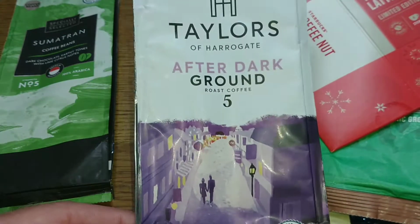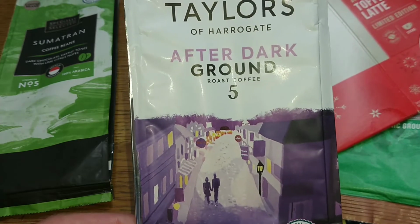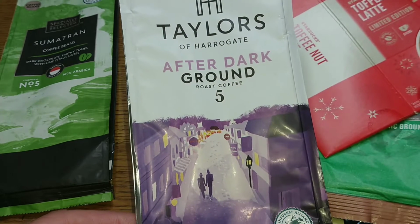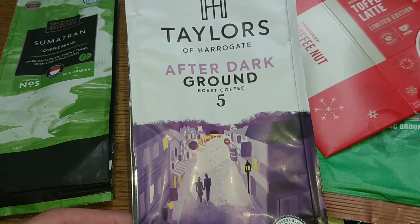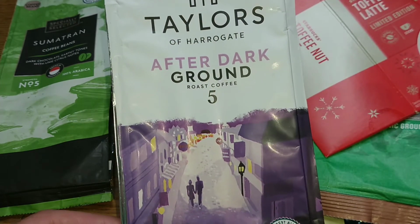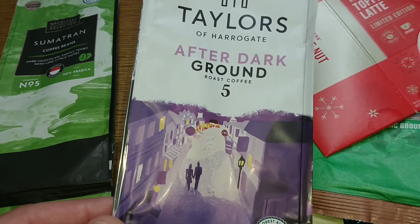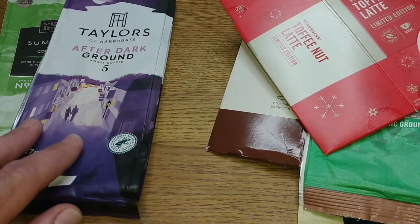The next one, Taylor's of Harrogate After Dark Ground Coffee. One of the better Taylor's coffees, this one. A really good, strong, dark roast coffee, and I found this one very moreish. I think I went through a couple of bags of this when I was reviewing it. I give it 3.75 out of 5, and if you like a dark roast, that one is definitely one I would recommend. I tried this when I first started drinking proper coffee, and didn't try it again until I went back to review it, and I couldn't believe how nice it was. Really surprised me, that one.